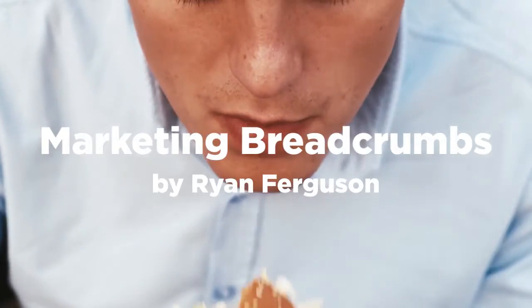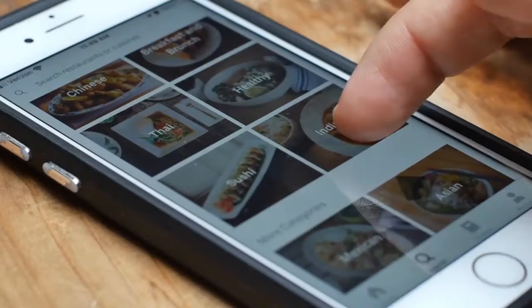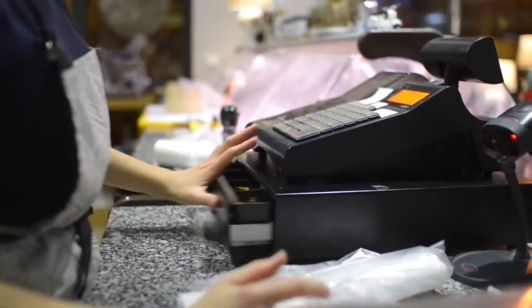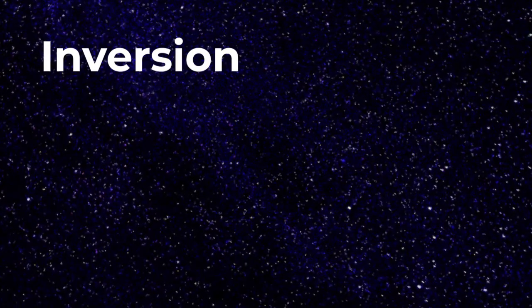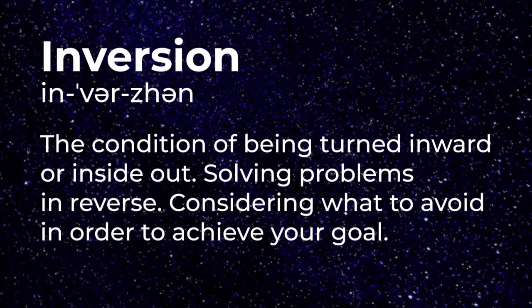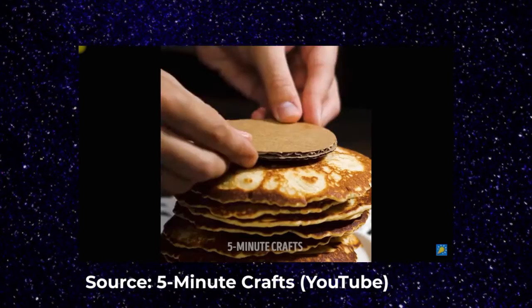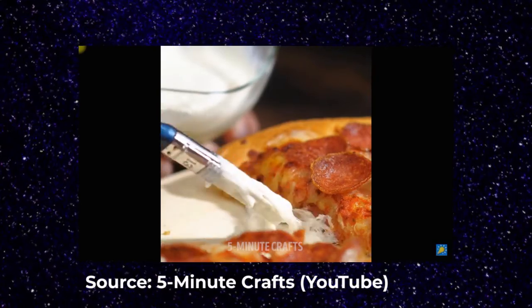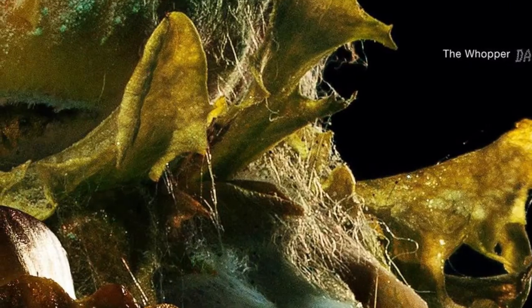It might seem risky to promote something that people eat in such an unappetizing way, but surprisingly, this counterintuitive idea caused many Burger King customers to want it even more. They were able to achieve this by using something called inversion, which is a critical thinking technique that is helping some businesses discover creative ways to capture their audience's attention. While the industry norm is to use toothpicks, cardboard, and inedible pastes to make products look unrealistically tasty in commercials, Burger King went to the opposite extreme.